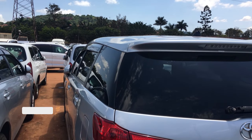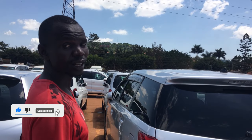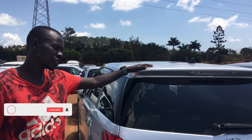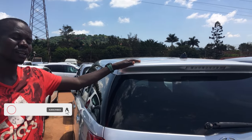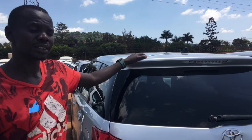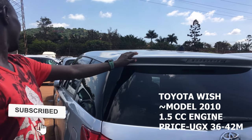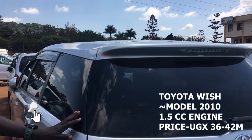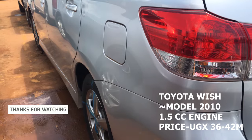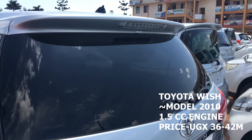This is Wish? Yeah, it's Wish. 2010 model, silver color. It's a 1.5. And the price is 38 million, negotiable. It's a good car, by the way. You see, it has sport rims, also a spoiler.